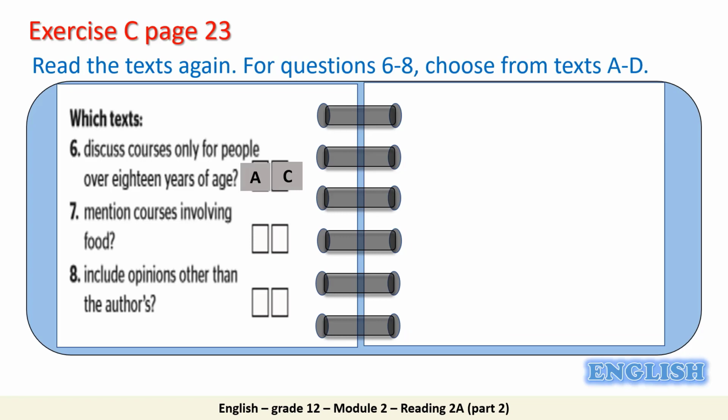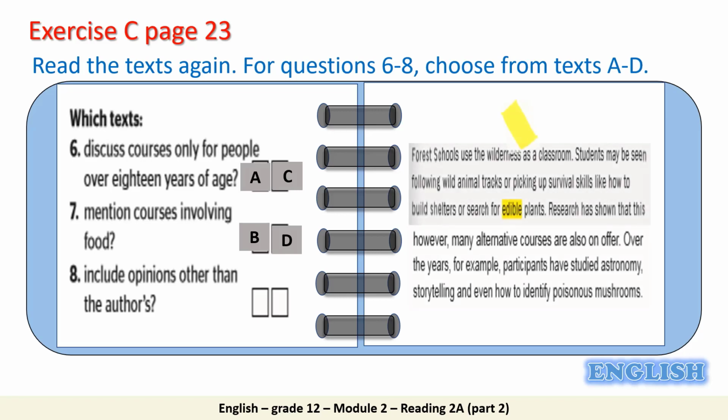Number 7. The texts that mention courses involving food are text B and text D. Perfect. In text B, students who study in nature should know how to build shelters and search for edible plants. Edible plants are plants that are suitable and safe for eating.